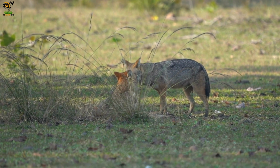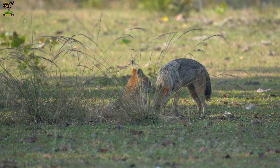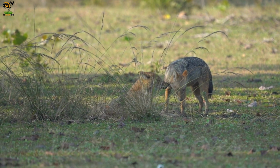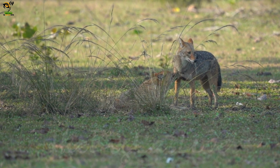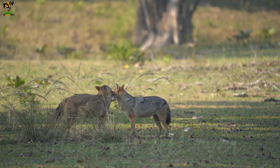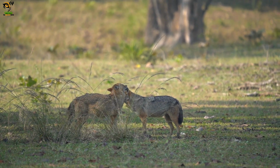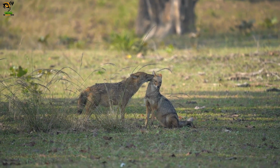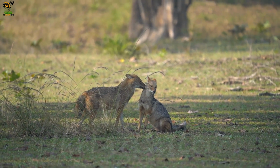Their steps were synchronized, and their playful interactions spoke of a connection that transcended the challenges of the wild. Their movements were choreographed in a level of intimacy that mirrored the bonds shared by the closest of companions. As we observed, they brushed against each other with tender strokes, their actions transcending the routine behaviors of survival in the wild.